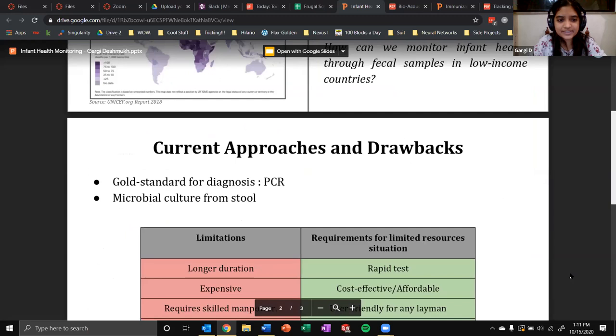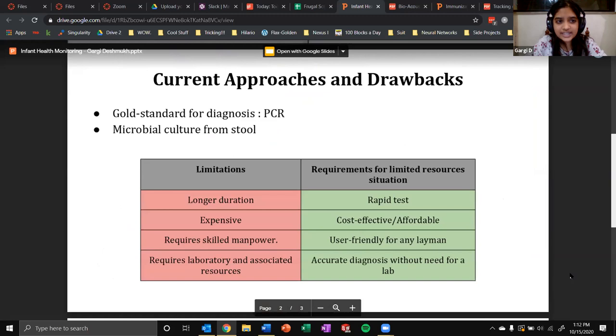Next slide, please. So nowadays, PCR is becoming the gold standard as a diagnostic test, but still stool culture tests are routinely used. But again, there are limitations to these tests because it takes more than 2 to 3 days to get the results. Also, they are expensive. They require skilled manpower and a proper laboratory setup and associated resources.